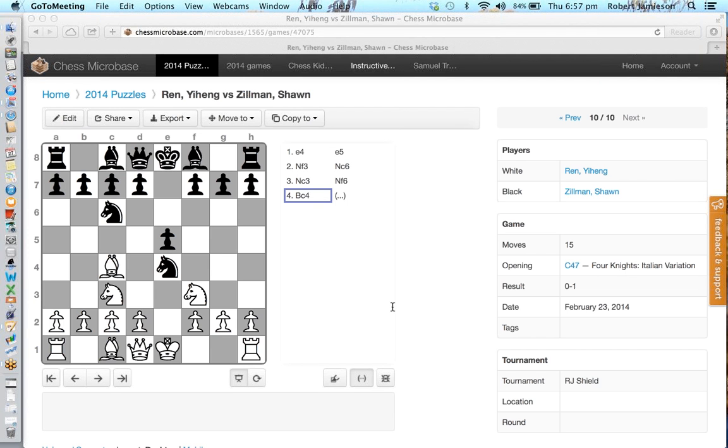What are you thinking about, Oliver? Well, knight takes knight's the obvious one, but then he plays d5. It doesn't look too good. Maybe bishop d5, but then we're just going to be a pawn down, aren't we? We'll maybe play knight takes knight on d6, and we're just a pawn down.